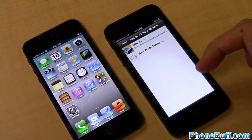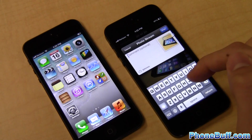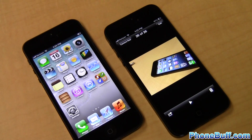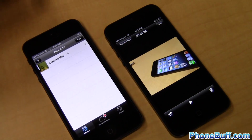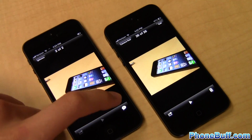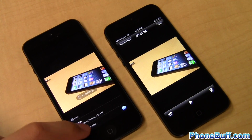49. On the iPhone 5, you can enable photo streams, which allows you to share the photos you take on your phone with other iOS devices. It's integrated right into the Photos app and goes beyond just normal sharing, with notifications indicating when new photos are added to a stream you're following, and with the ability to comment on a photo after you're done viewing it.